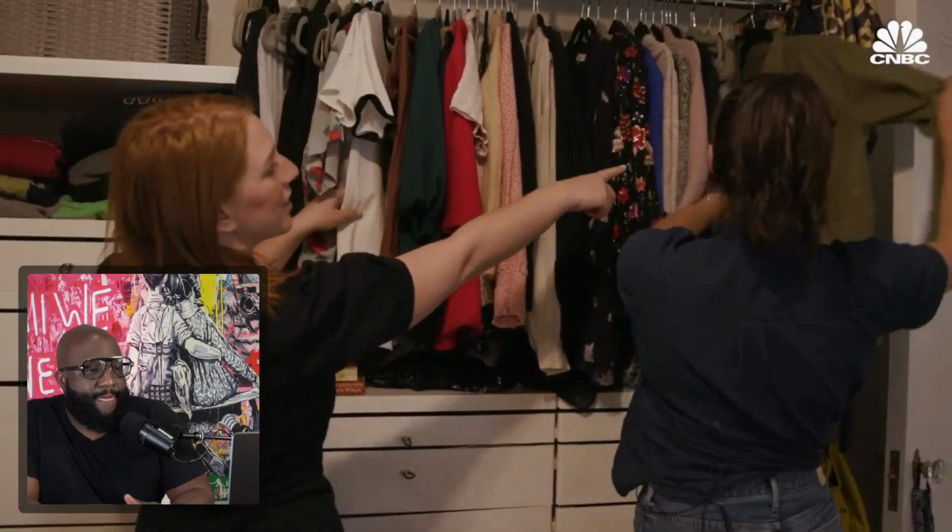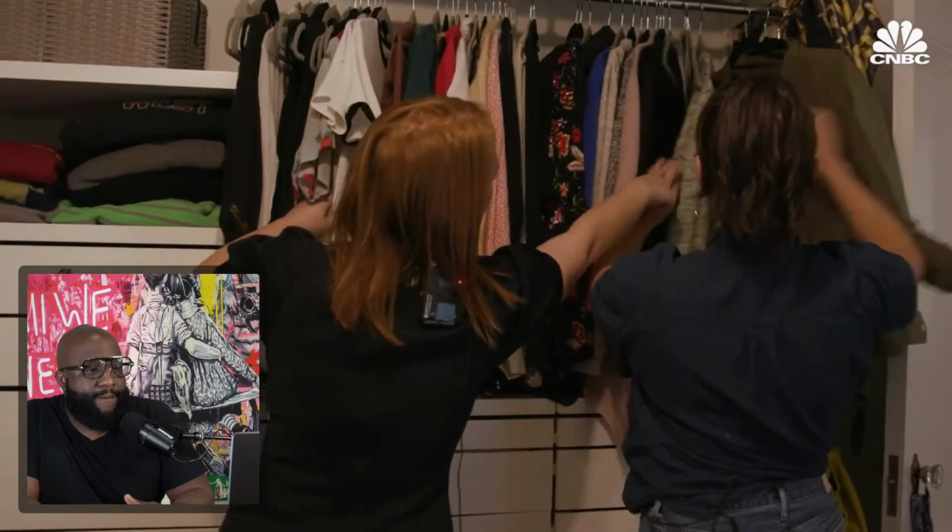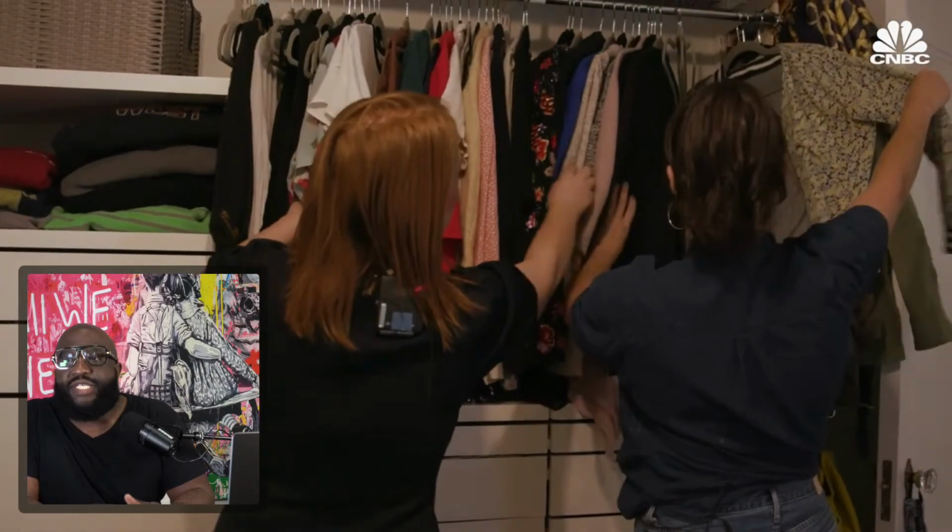Like that jacket. This jacket. No. Oh, this one. This one is you. She is bossy. This chick is bossy. Do you not see it? She telling her what she got to wear. First of all, she got on the jeans. She got on jeans with no belt. Maybe that's the style. I don't know. She got on jeans with no belt.